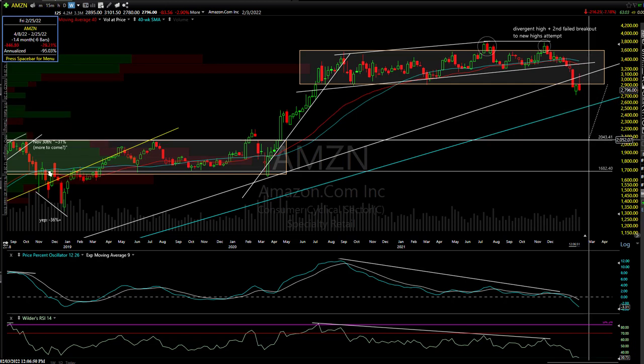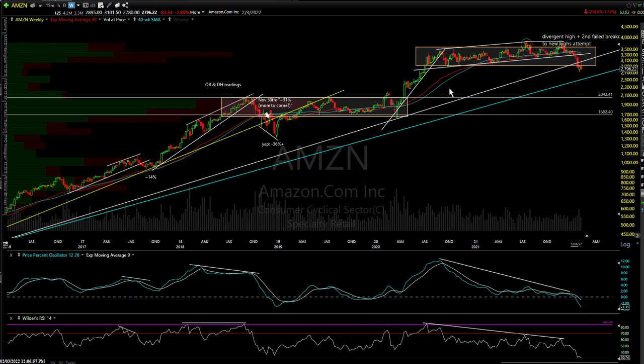But price support is all the way down here at about 2043, and that again meshes roughly with my deeper targets on the Nasdaq 100. So there it is for you guys. I said I wouldn't talk about it, but I love this stuff. So anyways, back to what we're at.